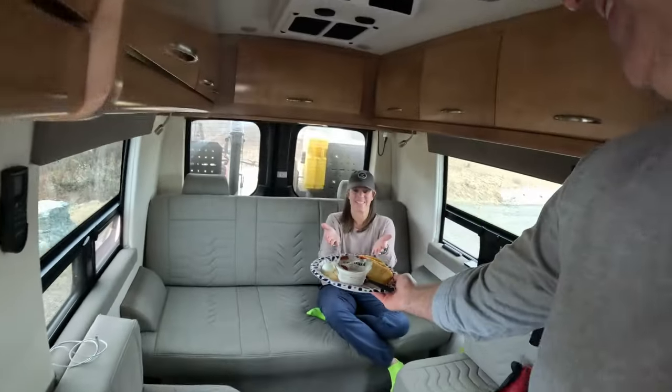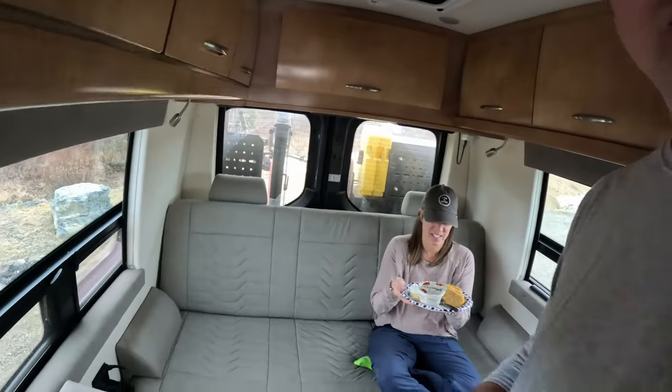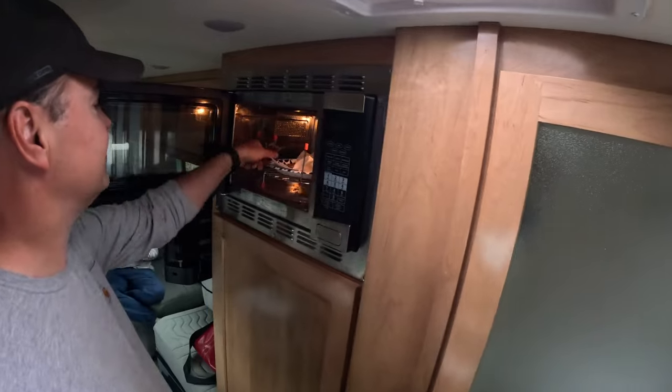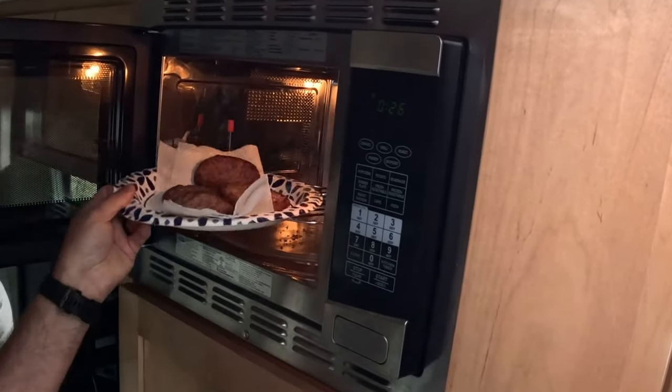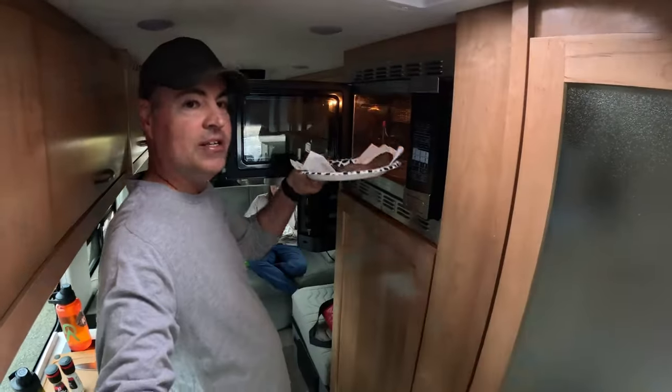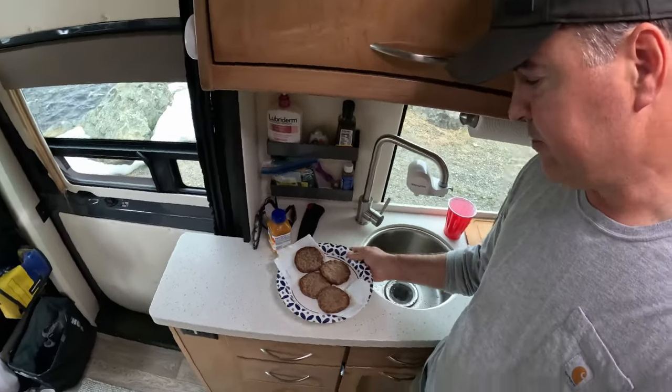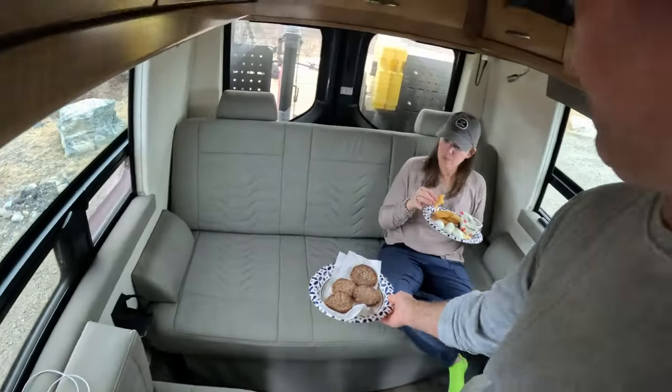Here you go, love. Is that good? Breakfast of champions. Breakfast of champions, yes. Let's see what's in here. Oh yeah, these look fantastic. We don't normally cook much in our camper van because we don't like to smell it up, but it's a bit chilly outside this morning. Boar's Head brand turkey sausage for breakfast. How is it? Not bad, huh?